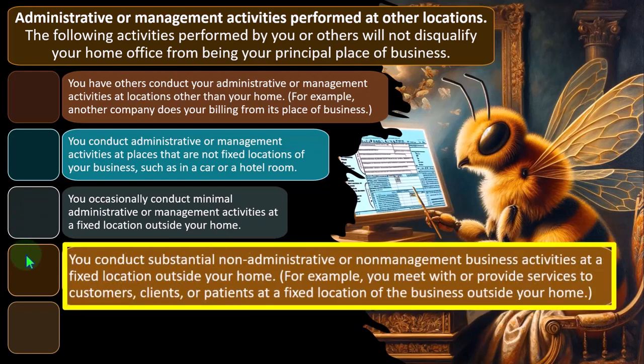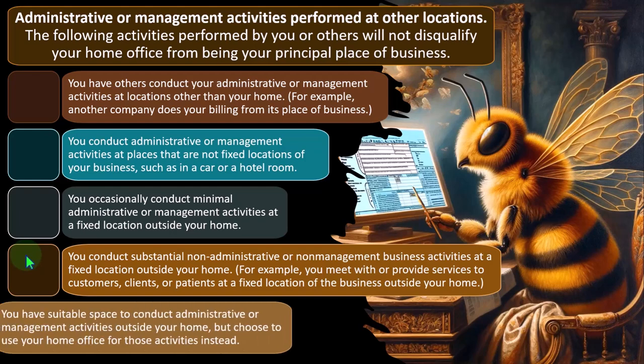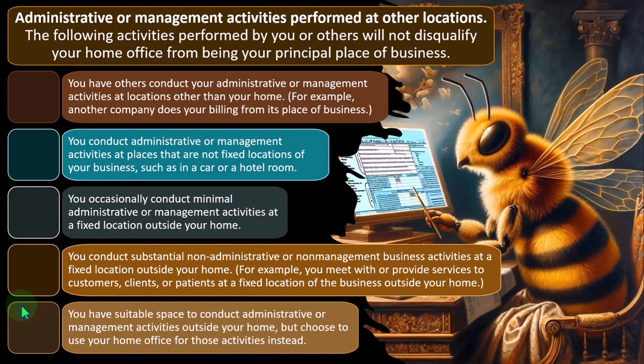You conduct substantial non-administrative or non-management business activities at a fixed location outside your home. For example, you meet with or provide services to customers, clients, or patients at a fixed location of the business outside your home. This would be the thing you would think would come up most often, meaning you go outside your home, possibly as a service kind of business, and you're meeting with clients in some other location. However, that other location is not the place where you generally do the administrative stuff. That's where you're meeting the clients, but you're doing the CEO stuff from the home office. Okay, you have suitable space to conduct administrative or management activities outside your home, but choose to use your home office for those activities instead. In other words, you could do them elsewhere. You have the ability, but you're doing them from the home office.